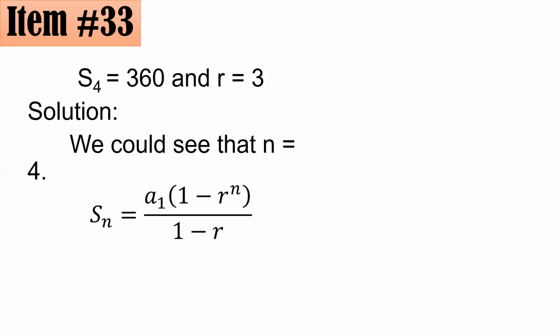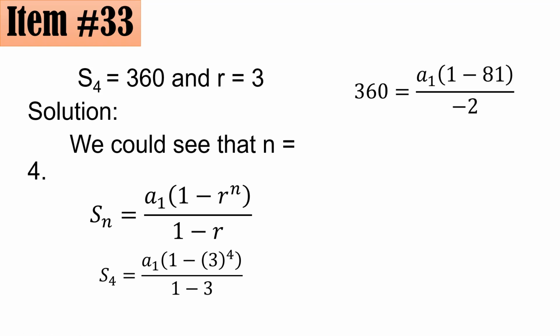From here, by substitution na lang po, S sub 4, so n is 4, no? So S sub 4 equals a sub 1 times 1 minus 3, yung common ratio na 3 raised to 4, all over 1 minus 3, your denominator. So by substitution as well, S sub 4 is 360 equals a sub 1 times 1 minus 81, all over negative 2.